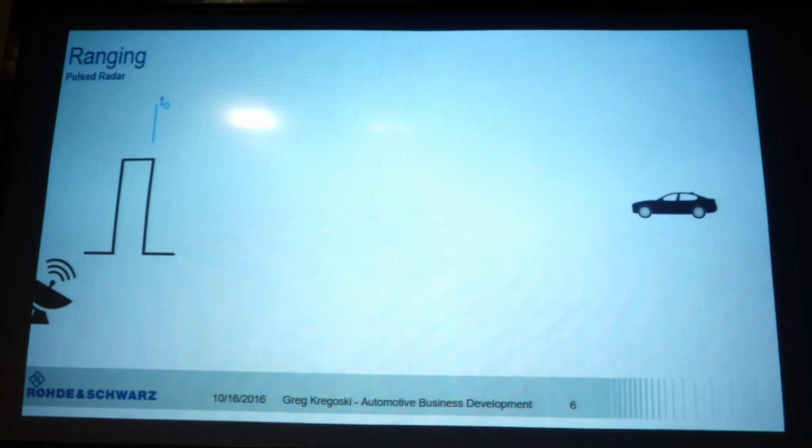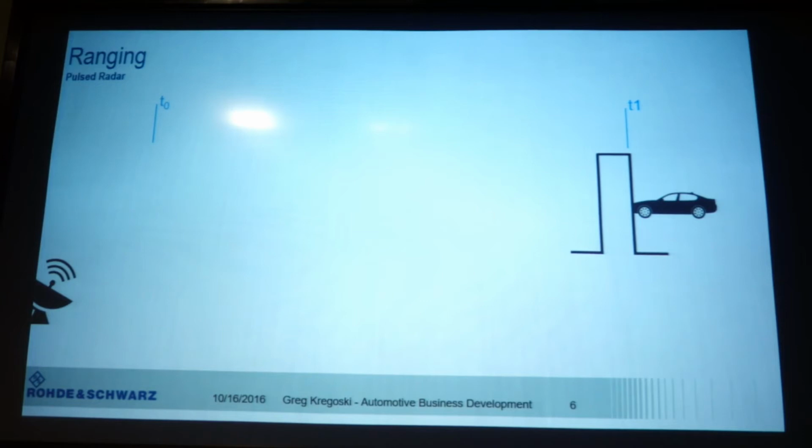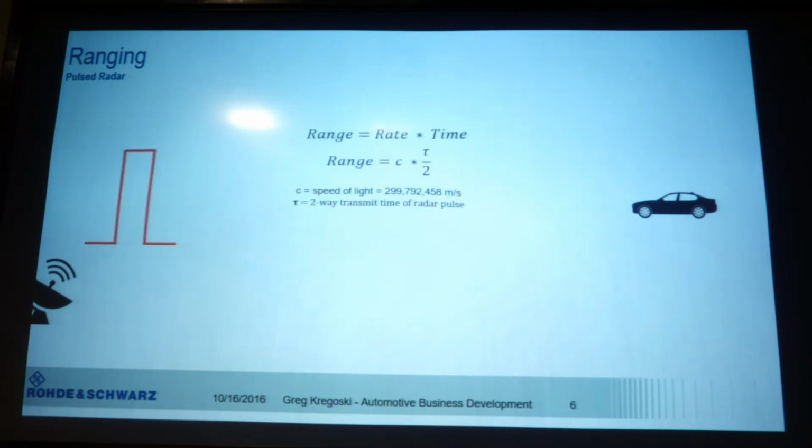Okay, ranging, pulse radar. How does that work? It's pretty simple. You send out a pulse. T0 marks the spot where the energy is first transmitted, that very sharp edge. It travels out to the target and hits the target. That's called T1. So assuming that T0 is 0, then the time to get from the transmitter to the target is T1. Time to get back is 2 times T1. So the round trip time is 2 times T1.